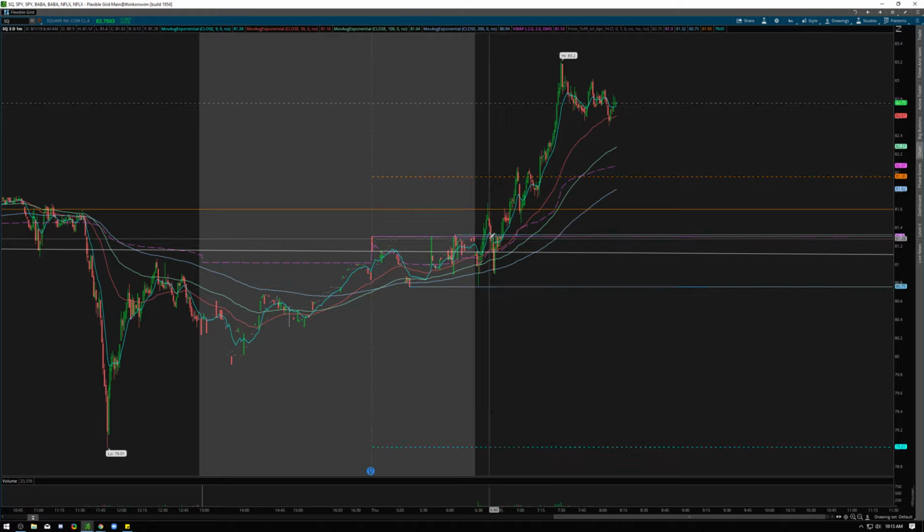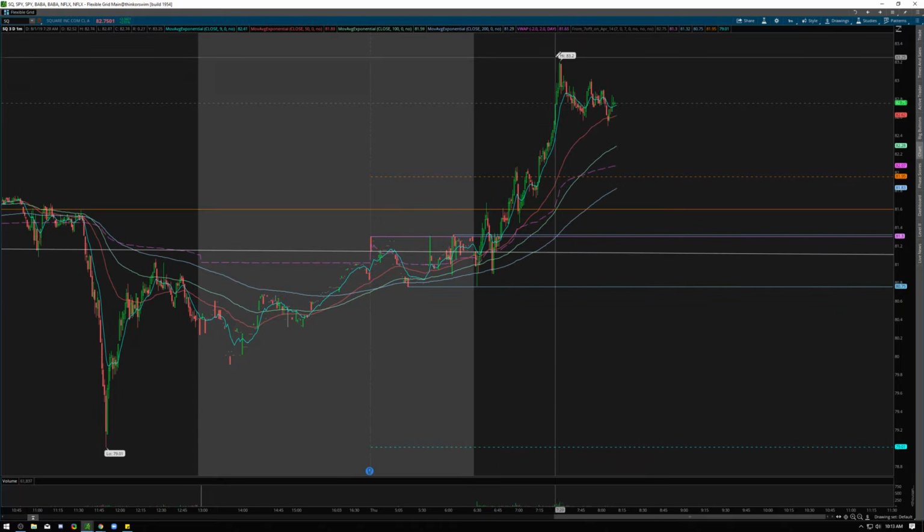Very simple play here, guys. That's bread and butter TA there. 81 hold right here, 81.14. We had two higher lows at the 200 EMA. Easy couple points there in SQ. Monster move right from the notes. That's about all I got.